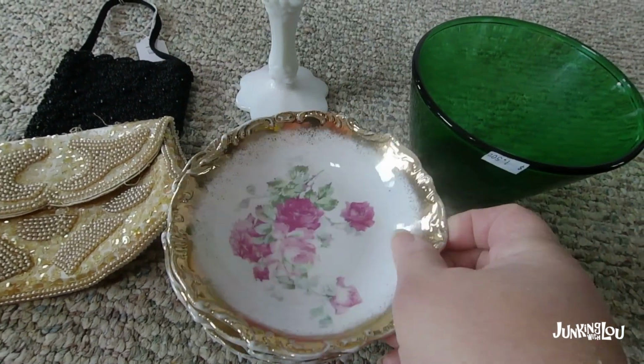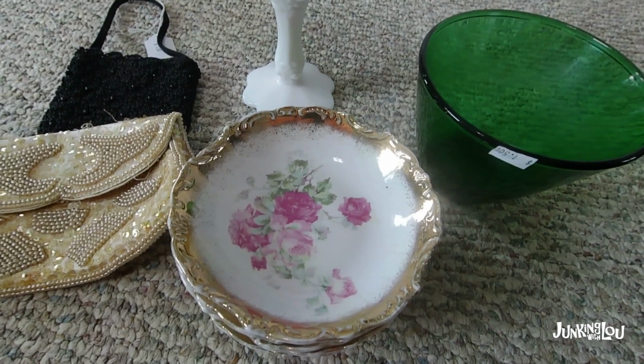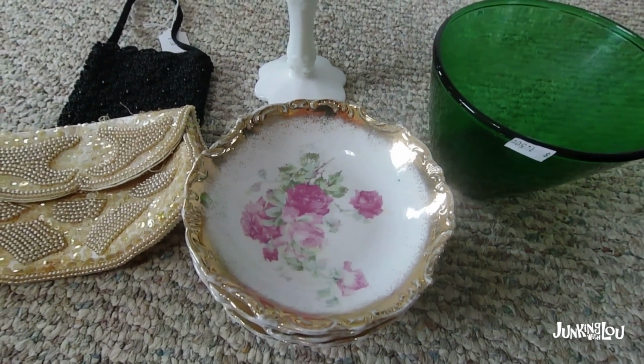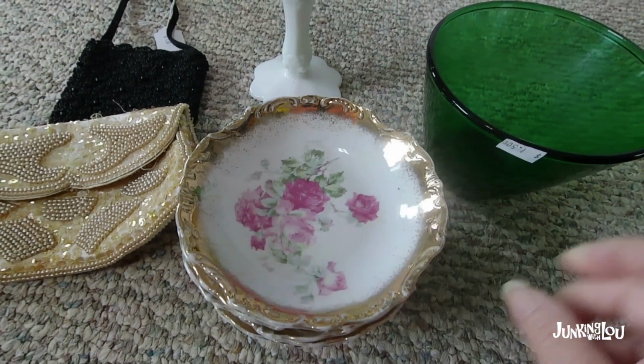Realistically, gosh, I'm not sure. Maybe $20 for the set. Not sure on that one. I'll have to think about that one and maybe do some more research on it. But they're really beautiful. You can tell they're old, and they're all in good shape. There's no chips and no cracks.